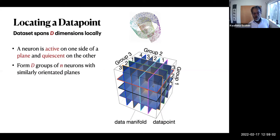And so if we form these neurons into D groups, in this case 3 groups, with similarly oriented planes, then we have these three groups.